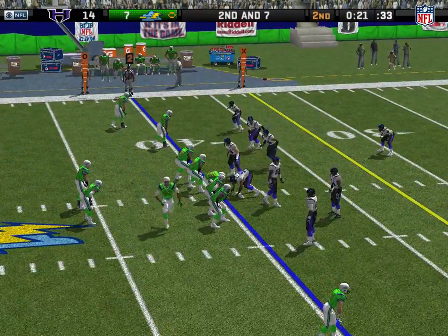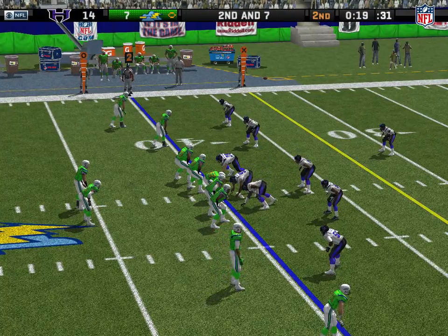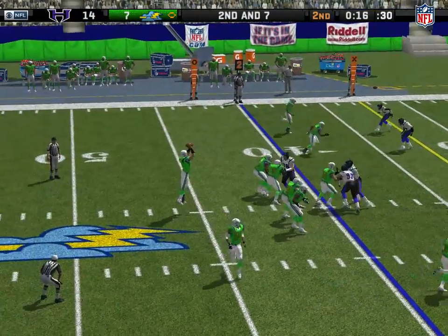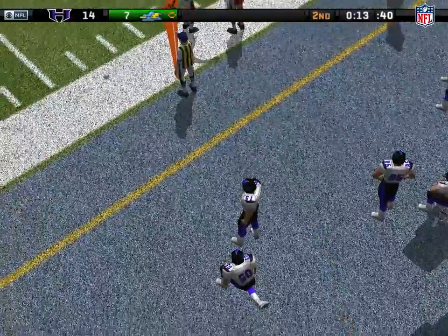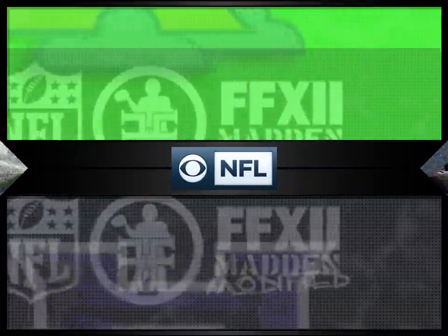Set. Throws it. Gets his hand on it. Incomplete. It'll be third down after they fail to complete that short attempt.